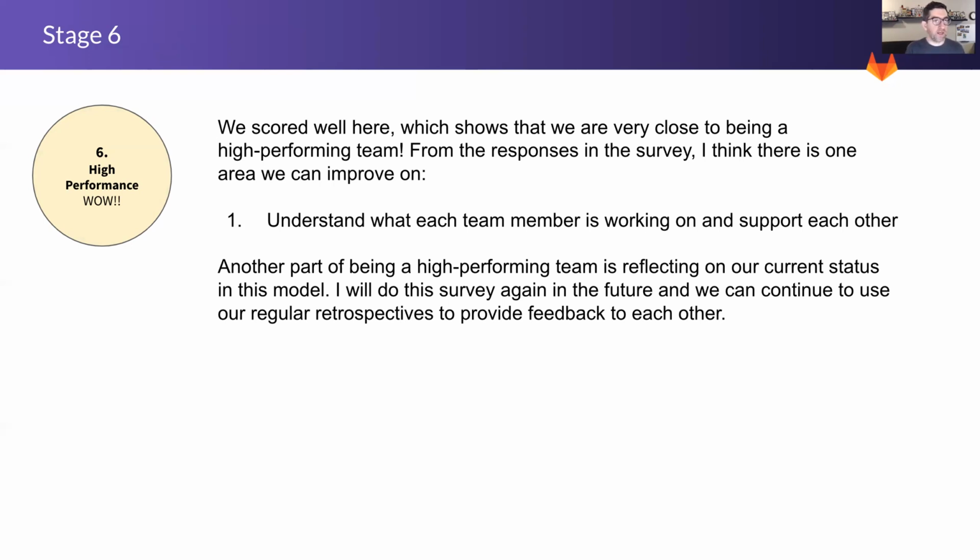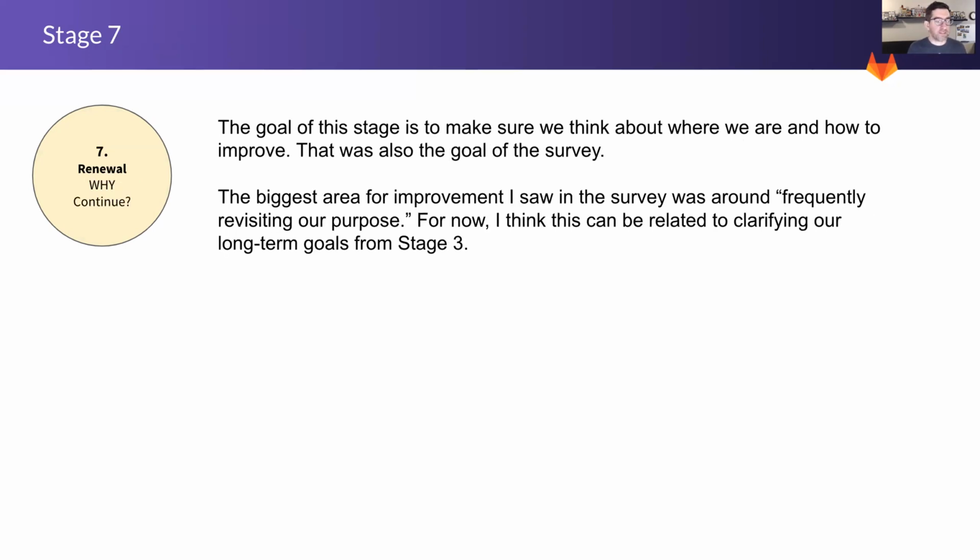Another part of being a high performing team is reflecting on our status. So I'll probably do this survey again, and we have good participation. We should continue good participation in retrospectives to provide feedback to each other. And then the last stage is really a reminder to go back and reflect on all of the stages, which is why we were doing this survey in the first place. The biggest area for improvement here was that we don't revisit our purpose and think about it.